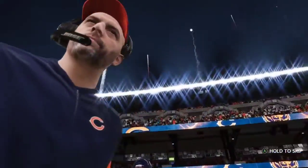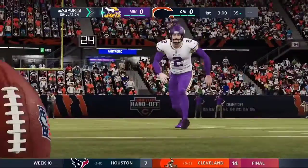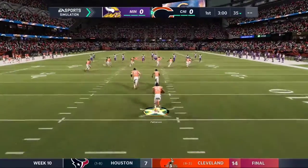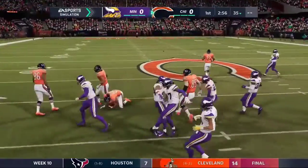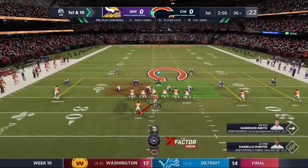Tonight, from Soldier Field in Chicago, it's time for Monday Night Football on EA Sports. On the return, here's the dangerous Cordero Patterson. And a good return, able to get out across the 35 to the 36. So from the 36 now, 1st and 10.